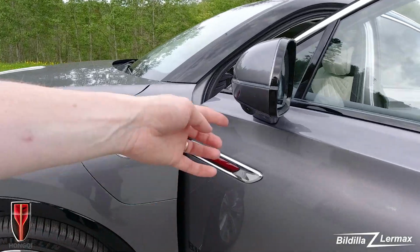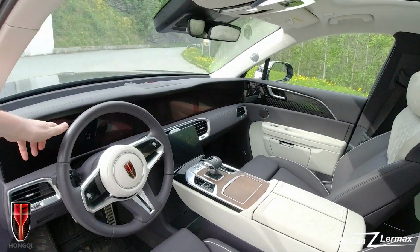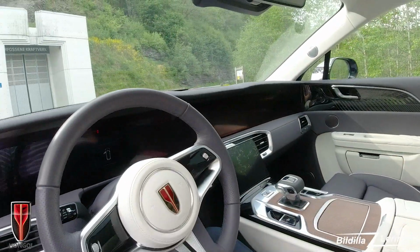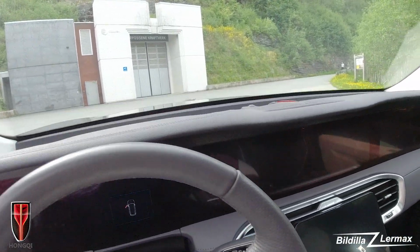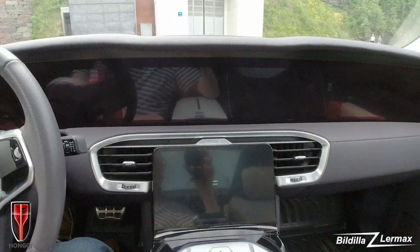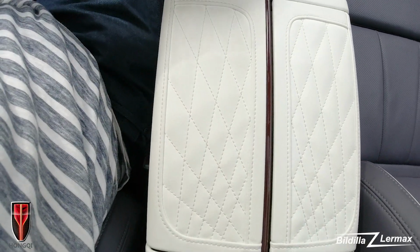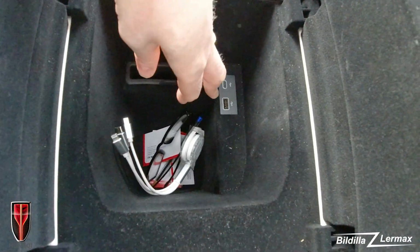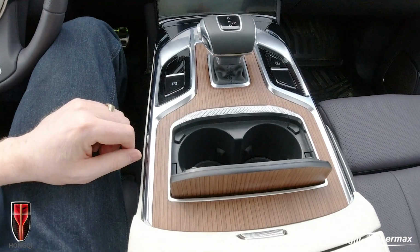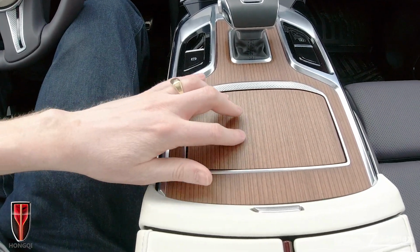Cameras in front, cameras in back, cameras inside. Three screens on the top and one in the center. And they are soft gloss, but that was too hard. And the design of this, beautiful stitching, USBs. Cup holders and this old classical boat design.